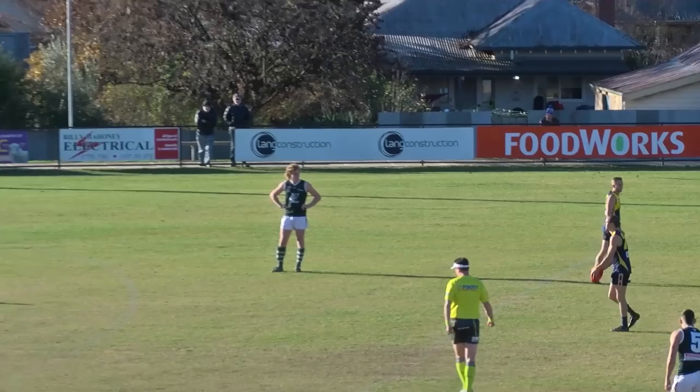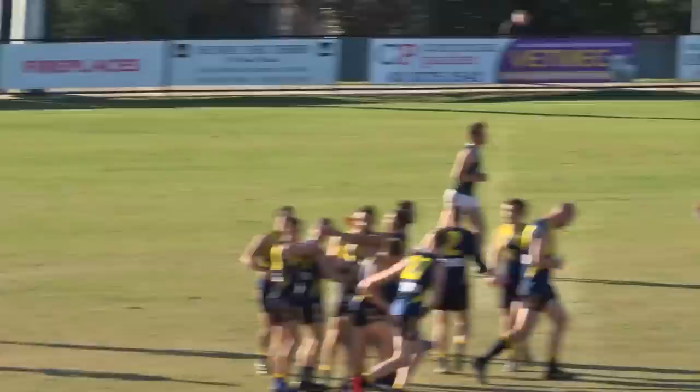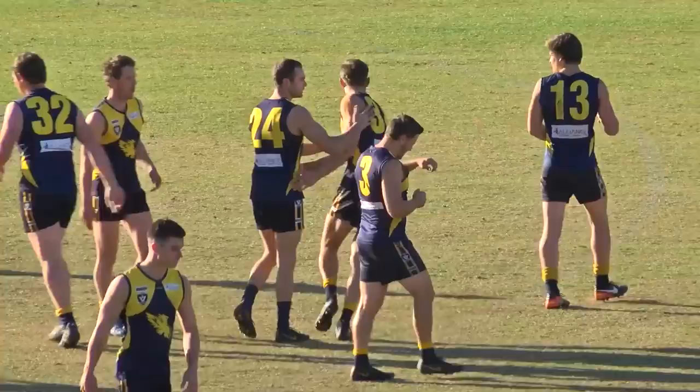There it goes now. The kick is high. Looks pretty straight. The umpire's doing a bit of work late. And I reckon that's a goal. They've gone to him. So it's a goal to the Eagles. Well done. Indeed, good start to the second half for Mansfield. Mansfield now trailing just by three goals. So Mansfield 1-5-11 to the Echuca Bombers 3-11-29.